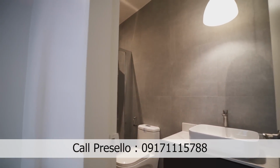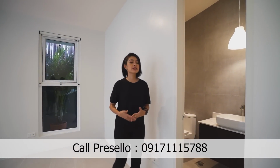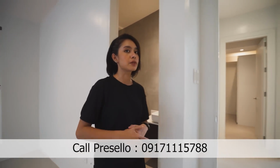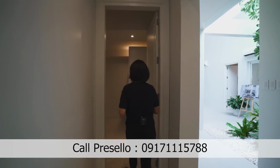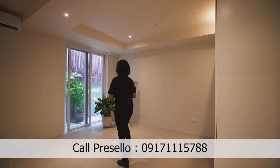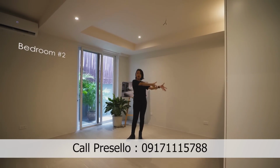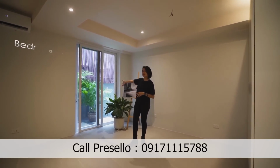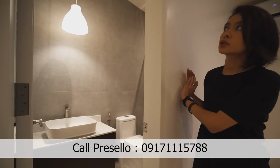Now the beauty of this room is that you could turn it into an office if you wanted to, especially since it is on the ground floor and so close to the main entrance. But if you didn't need it as an office, then obviously you can just use it as a granny room. Or you could turn this one into the granny room, since again, it's on the ground floor. You have this much space, you have your built-in closet, you have access to the side of your home, and then you still have an ensuite toilet and bath.